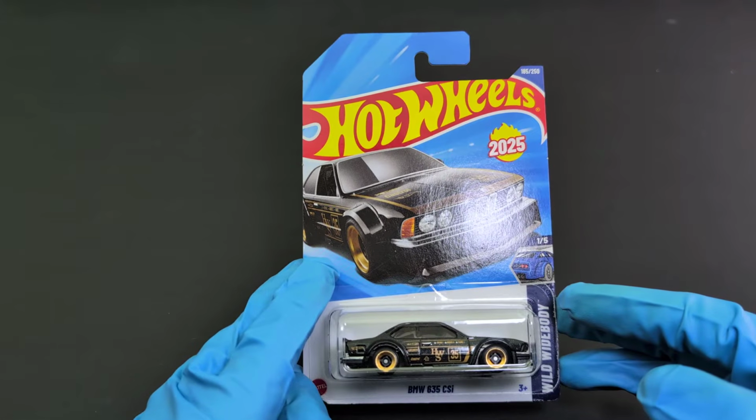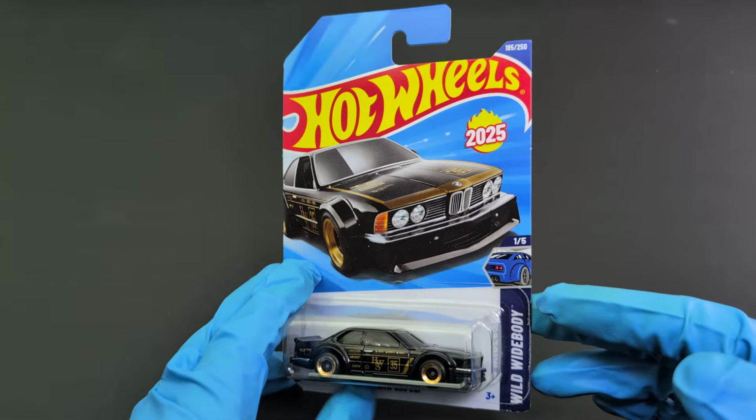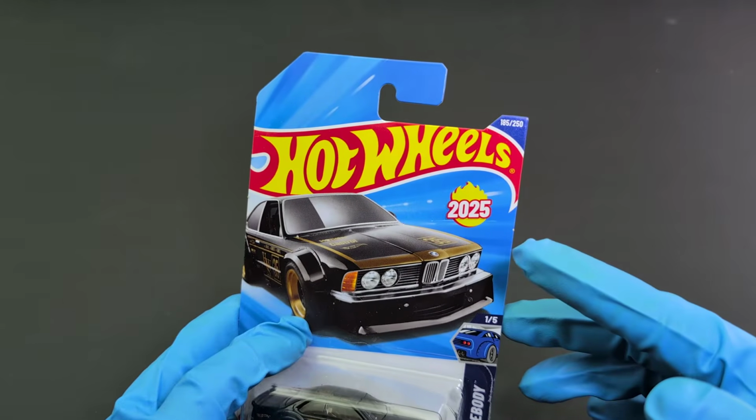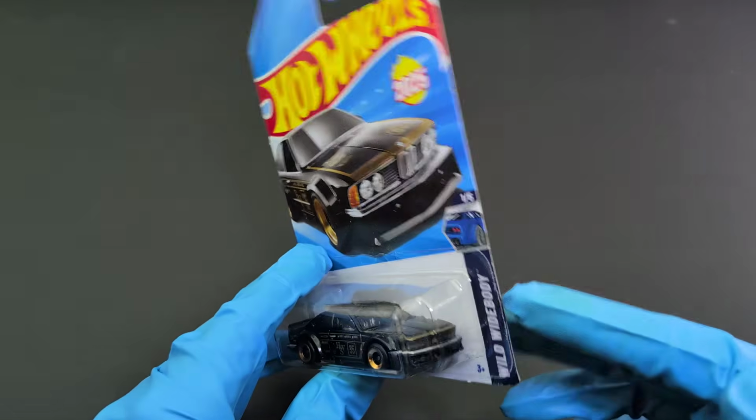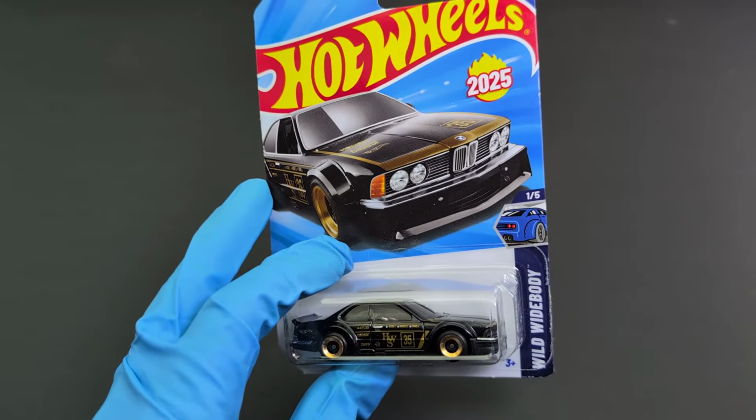Today we have got this BMW 635 CSI. This casting is by Hot Wheels, and as you can see it's new for 2025. It's got a really cool paint job. So let's open it up and see how it looks.